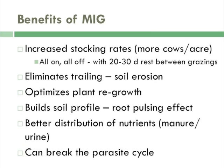Some of the reasons why we like MIG, or managed intensive grazing, is because we're able to carry more cows per acre, and in the process you're actually improving your feed quality. It does eliminate trailing for the most part, and the opportunity for soil erosion that comes with trailing. Managed intensive grazing also optimizes the plant regrowth time and therefore builds soil profile, because these roots are also regrowing at the same time and they're pulsing through the soil profile with each grazing cycle. And because cattle are distributed more evenly throughout the pastures, we're getting more even distribution of nutrients throughout the entire paddock, and these long rest periods create an opportunity to break internal parasite cycles, which is also a big benefit.